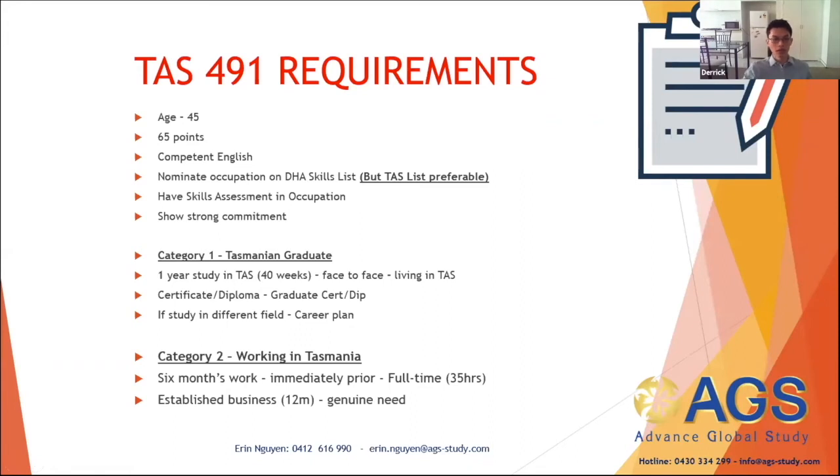Okay, you need your skills assessment and you need to show your strong commitment. Those are the requirements that apply to all the streams. And then once you get into the streams, the first one is the graduate stream: one year of study, 40 academic weeks of study, face-to-face and living in Tasmania. I think they put that there recently because everybody's been trying to study online from Sydney and all that. They can't travel because of the travel restrictions.